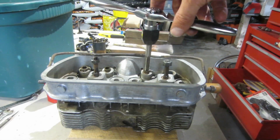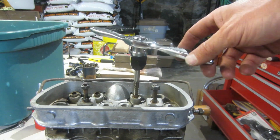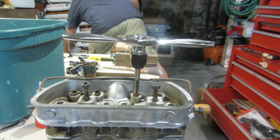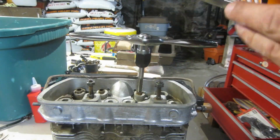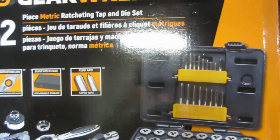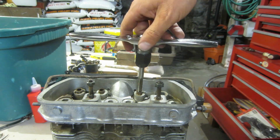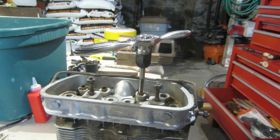Let's try this again. By the way, anybody's looking for a good tap set? I was sick of all the crappy ones, you know, Chinese garbage that's out there. I picked this up. We had it on Amazon, and I had a nice credit, 42 piece. It's really nice. It was right around $100, but maybe 80, I don't remember, but it's really nice.